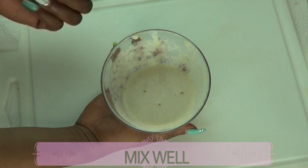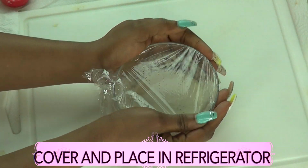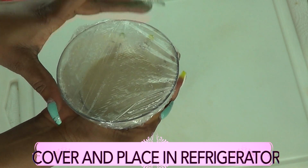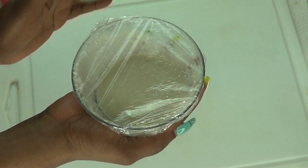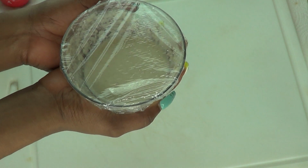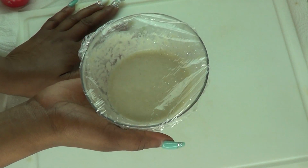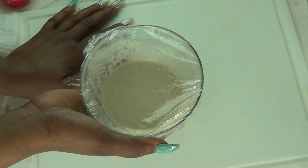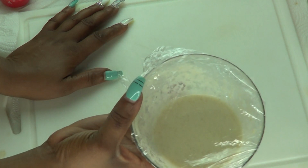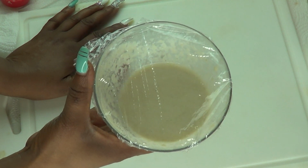And what I like to do when I mix this, I like to set it aside. I just cover it like this, and I leave it in the refrigerator overnight so that everything can infuse together. But not only that, the potato works best when it is cold. So mixing cold milk with that potato and the oatmeal and rose water is going to do a number on the skin. So I suggest you make this hours before you use it, or you do just like I do, make it overnight and use it the next day. So I'm going to stick this in the refrigerator, and then I'm going to come back and show you how to use this on your skin for best result.